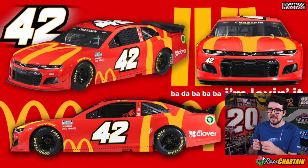Start with the contingency panel. Look at that little M coming off the side skirt there. It's like it's just peeking over the edge of the track. There just seems like a weird gap there. Like this scheme was built for like 6 or 7 years ago when there were a lot more logos on that contingency panel. It just feels like there's a lot of wasted space right there.